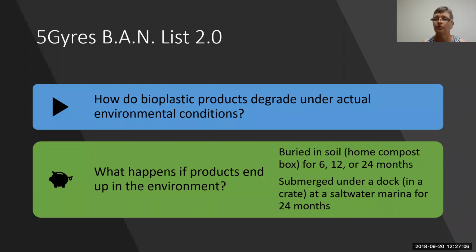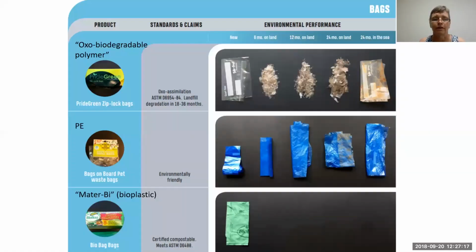In the home compost setup, they looked at them after 6 months, 12 months, and 2 years. And in the marine environment, they left them for 2 years and then looked at them. So I'll show you some pictures, and these are just pulled straight from their report. I didn't include absolutely everything in here, so if you want to see more, that report is readily available online. But they looked at various types of film or bags.